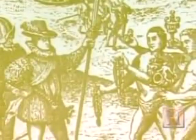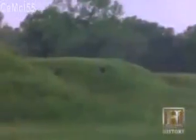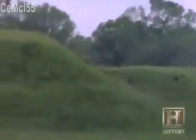When the first Europeans came across the Atlantic Ocean, they found the Native Americans using baskets, some of the oldest means devised by man to haul earth. The large mounds left by tribes throughout eastern North America, some of them hundreds of feet high, were probably built with the aid of baskets.